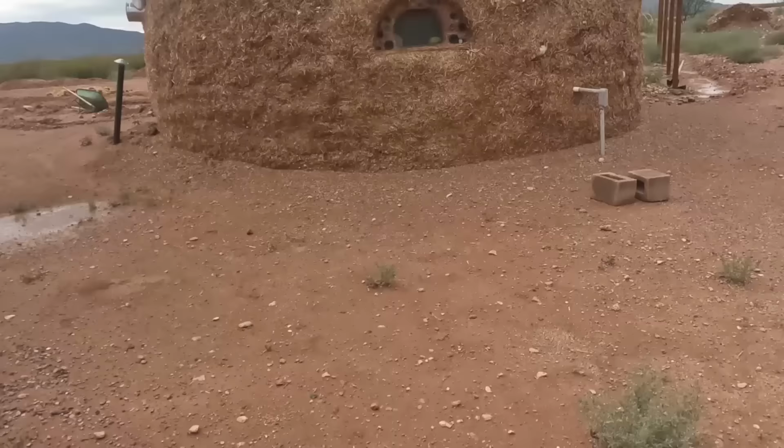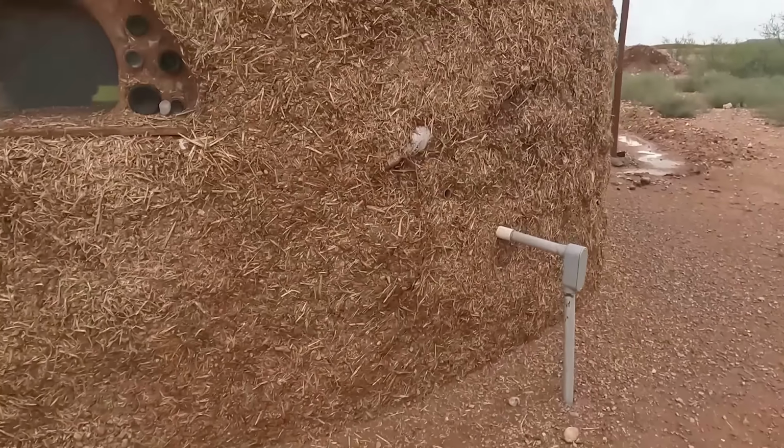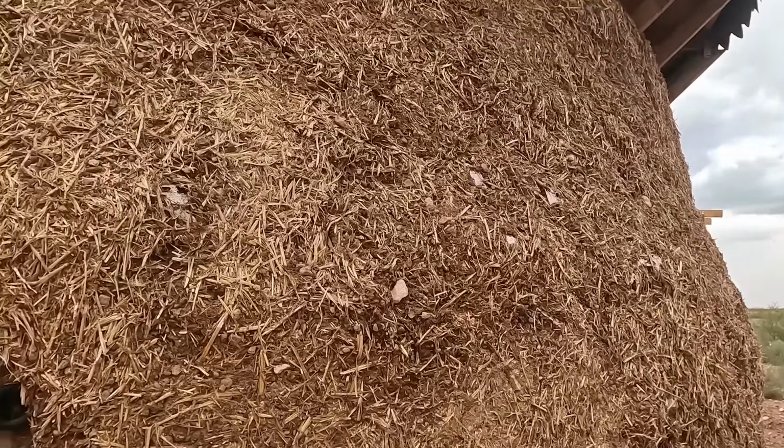With the last monsoon, the dome has held up pretty well, but these last couple of rains have been pretty intense, and the cob layer is starting to peel off a little bit here. You could see some areas on top of the dome where some bags are showing. On the side of the dome, some bags are showing. That's okay, not a big deal. We'll get these areas patched up and we'll be ready to go.